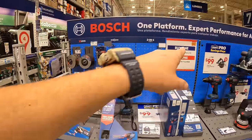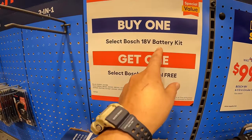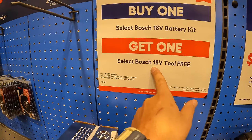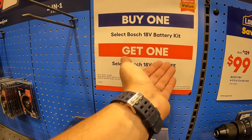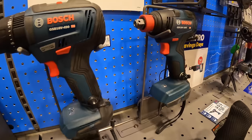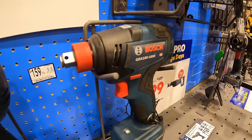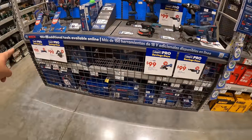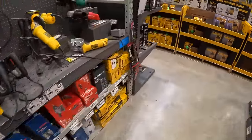And they have additionally, if you buy one 18 volt battery kit, you get a 18 volt tool for free. So if you buy a battery and a charger as a kit, you get a 18 volt tool for free. Like I keep saying, I love Bosch's Freak impact driver, an amazing tool. But yeah, I am glad to see that Bosch is having some pro savings days. Sales, amazing.